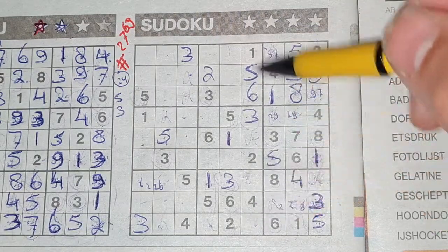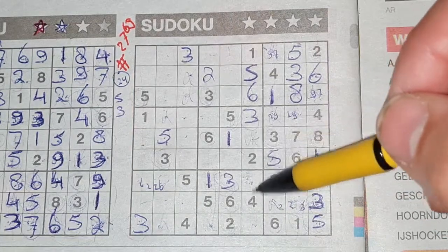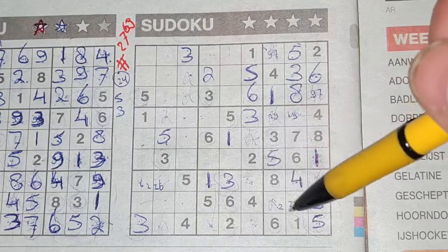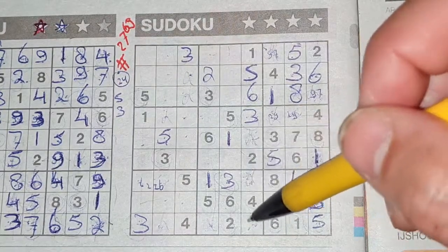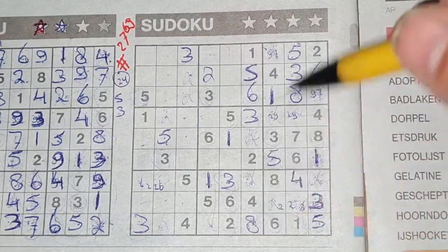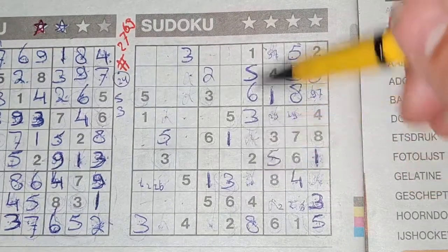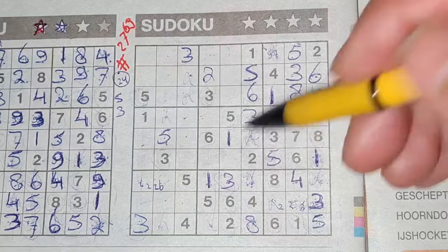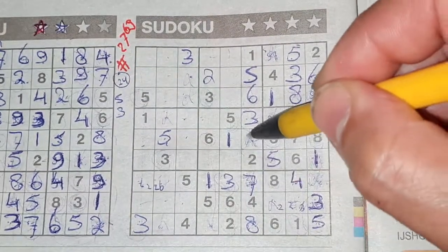Aha. In this column, 3 missing numbers. In this column, one of the missing numbers is an 8. We see here an 8, no 8 there. Here an 8, no 8 there. The only place for the 8 should be there. 2 numbers left in this column for the numbers 9 and 7. We see there 7, no 7 there. 7 should be here, and a 9 goes there.